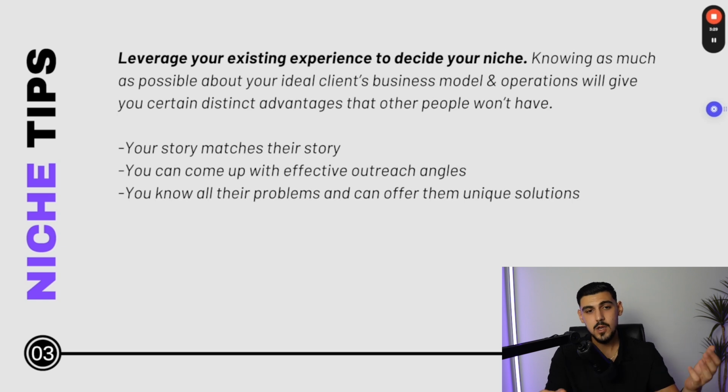And number three, you know all the problems they're facing and you can come up with unique offers that are more valuable in their eyes than the offers other people are selling to them.